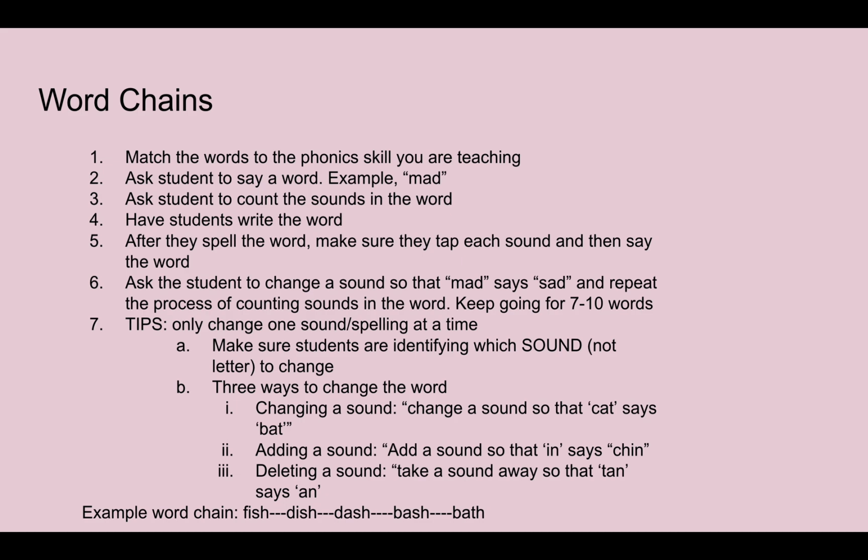Ask the student to count the sounds in the word using dots or tokens. M-a-d, 3 sounds. Ask the student to write the word or use magnetic tiles to spell it. After they spell the word, make sure they tap each sound and then say the word. Ask the student to change a sound so that mad says sad, and repeat the process of counting the sounds in the word. Keep going for anywhere between 7 to 10 words, making new words.